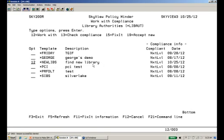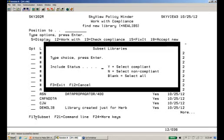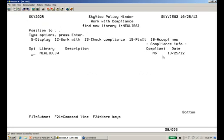So now we need to drill down into this. You can see the compliance status now changed from yes to next level. That means look down further. Okay, and I've got a bunch of yeses. I'm going to actually subset this, so I can do that through F17. I just want to see the non-compliant items. Surprise, surprise, it's the library that we just created. If I display this, you can see that the policy value was allow new libraries, no, and this is a new library. So very quickly I can identify a new library.